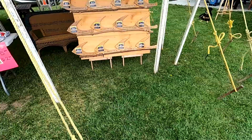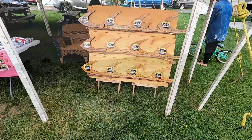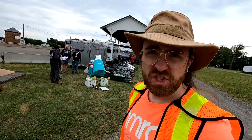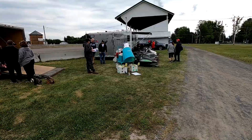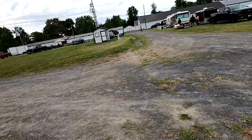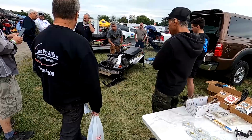Asking yourself if there are any prizes for all these wonderful sleds, the answer is yes. Yes, there are several different prizes. I want to register this. Got some judging going on behind us here. Just missed it.